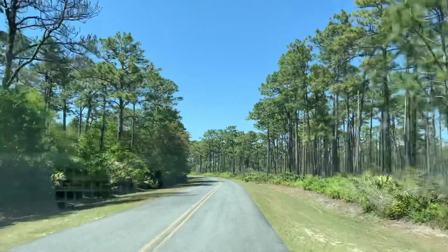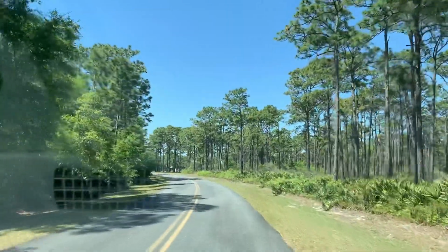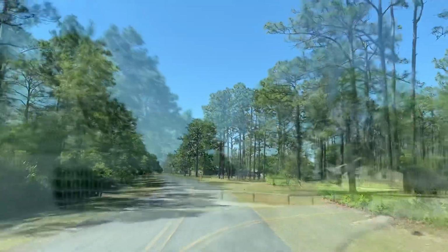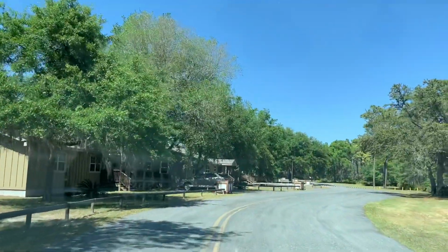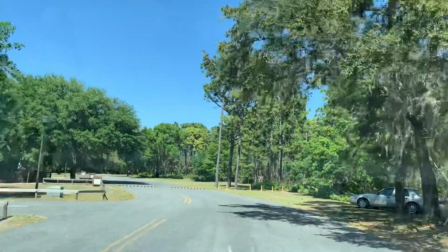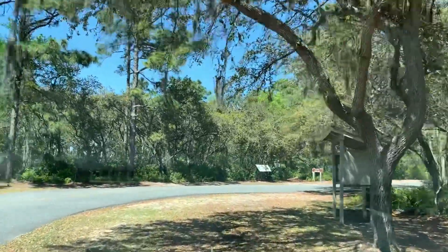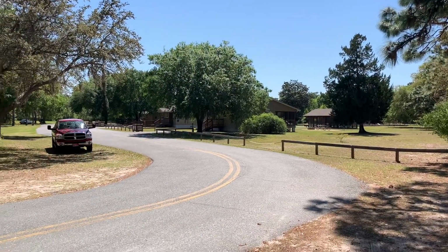Making our way past the campground to where the cabin area and the hiking trails are. This is really pretty. You got scrub pine forest. Cabin area off to our left. Pull over in here and check this trail dead ahead. So the cabins are up that way.